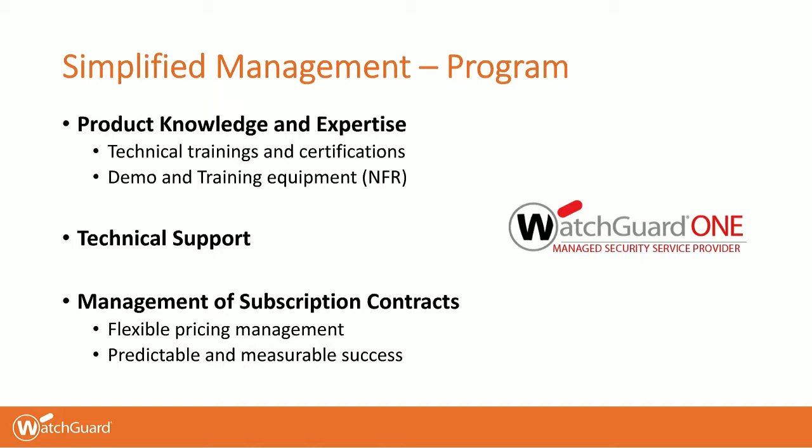And finally, when it comes to management of hard costs, do you have the flexibility to manage with the vendor in a flexible pricing fashion, which means can you pay for the products and services on a recurring, ongoing basis as well? Or do you have the predictability and the ability to measure how much you are going to spend when it comes to bringing in solutions from a vendor? And I think that's where the program needs become very imperative to adding to the simplification of management.